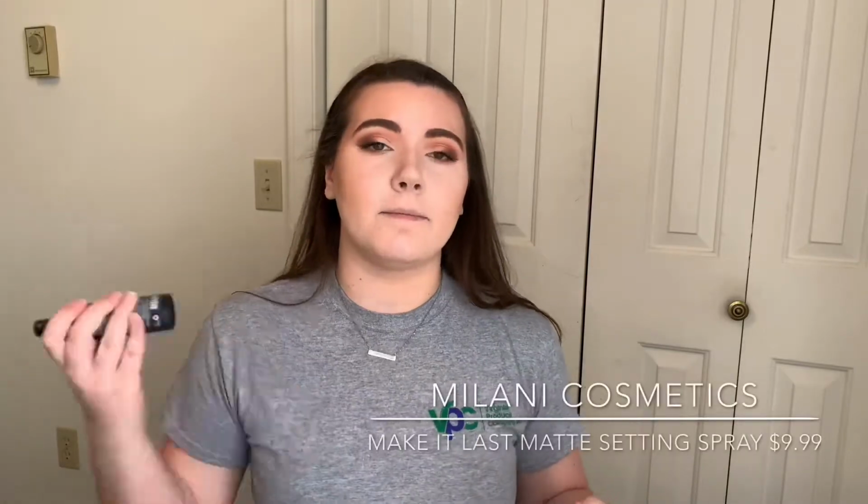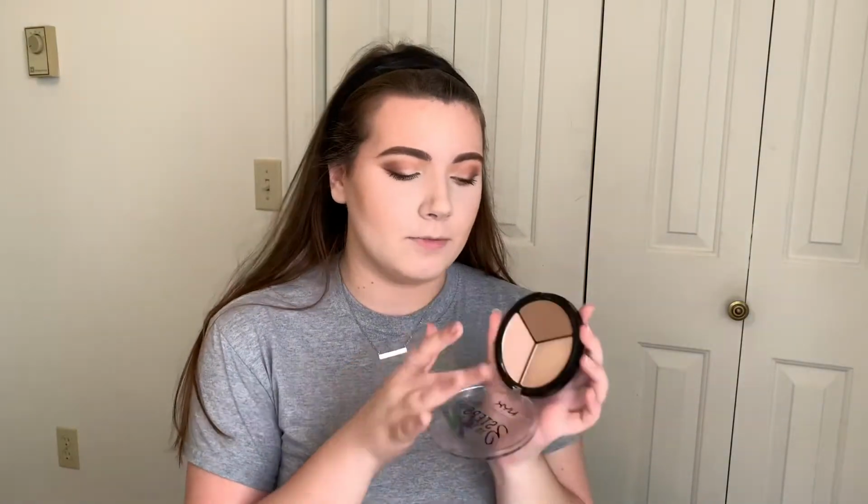Go ahead and spray my face. I'm going to use the Milani Make It Last Matte Setting Spray. And I'm just going to push this in with my Real Techniques sponge. I don't think I'm going to highlight my face. I'm just not in the mood to highlight my face today, but I am going to highlight my nose. So I'm just going to use the shade in this palette. I'm going to highlight my nose and my inner corner.